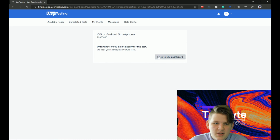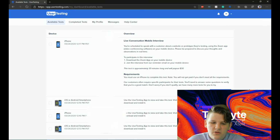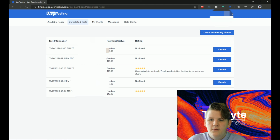But once you do get some tests, you can also use this user testing browser plugin, which is what I've been using. It's a lot easier. Let me show you, you are rated for the tests that you take. So these are the tests that I have taken, and you need to make sure that you get 5 stars. These 3 companies have not rated me, but these 2 did. That helps you get more tests in the future if you have a reputable rating.